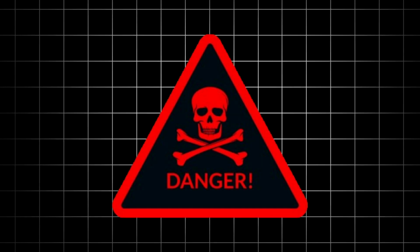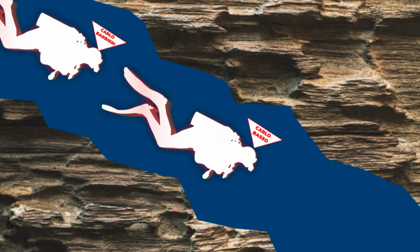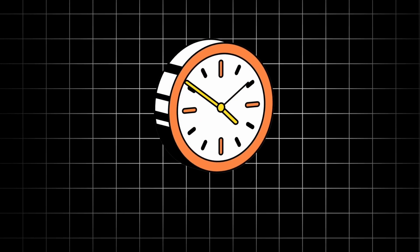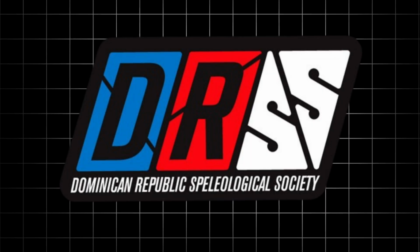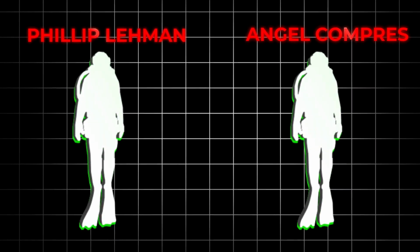At approximately 11:50 a.m., Carlo Basso and Carlo Barbieri slipped beneath the surface and began their descent into El Dudu. Hours passed. They never came back. By mid-afternoon, concern turned to alarm. The Dominican Republic Speleological Society was notified, and cave diver Philip Lehman responded alongside Angel Compress.